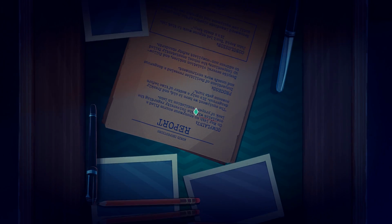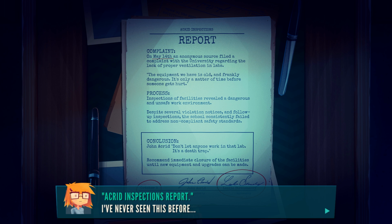Let's move all the useless stuff. And look here. Accurate inspector's report. I've never seen this before. Complaint. On the 14th of May, an anonymous source filed a complaint with the university regarding the lack of proper ventilation in labs. The equipment we have is old and frankly dangerous. It's only a matter of time before someone gets hurt. Process. Inspection of facilities revealed a dangerous and unsafe work environment. Despite several violation notices and following up inspections, the school constantly failed to address non-compliant safety standards.